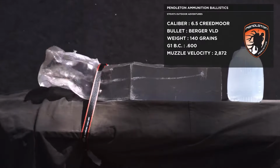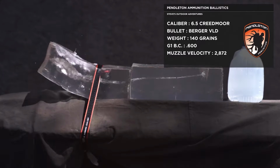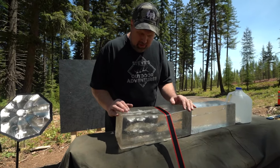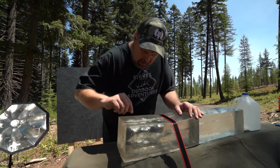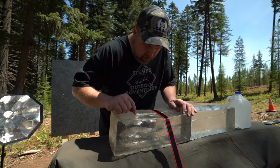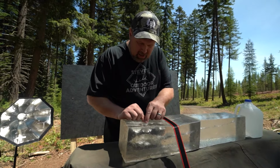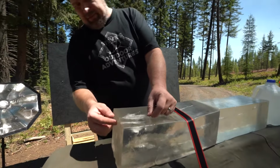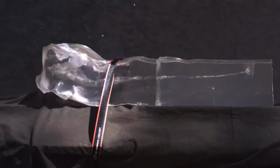Stayed in the block. Some of it exited up top here, but good Lord, that bullet just grenaded within a few inches. That bullet made it an inch and came apart. There's petals, broke off all over in there. It looks like a pretty significant chunk of it came out this hole right here. And that just happens. I only hit an inch down from the top. That bullet blew apart and just fragmented.